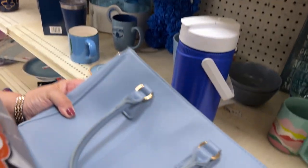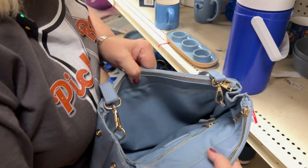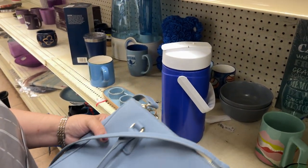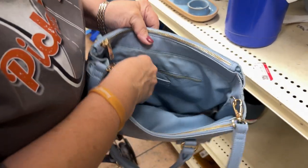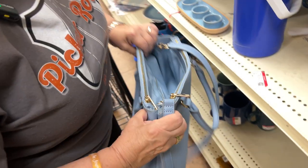How much are they asking for this? It looks like they've done it more by color than by item. It does, doesn't it? And they want $10 and it's a Forever 21. Forever 21 purse for $10. Looking at how clean it is inside. Looks like it's pretty clean. Let's see if the zippers work.